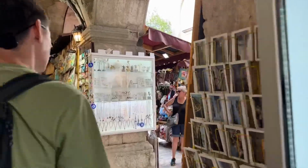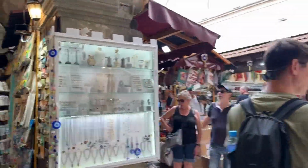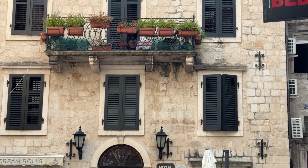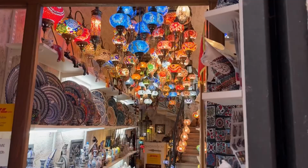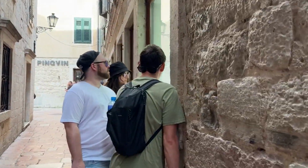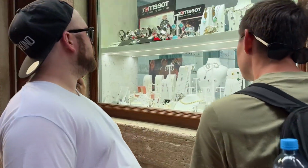Here is a very interesting market with souvenirs. Of course, they are a bit more expensive, but sometimes you want to buy something in such a memorable place and take it home. So I think that's all I wanted to tell you about Kotor.